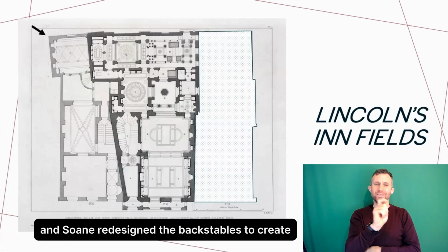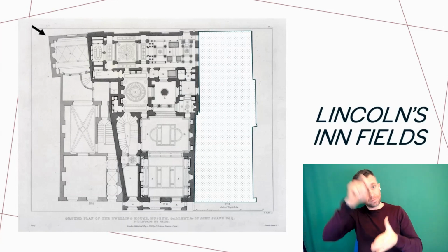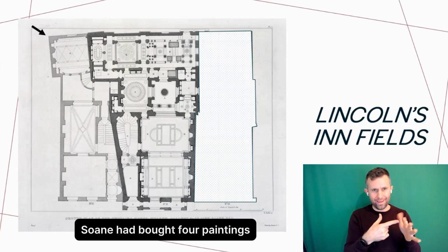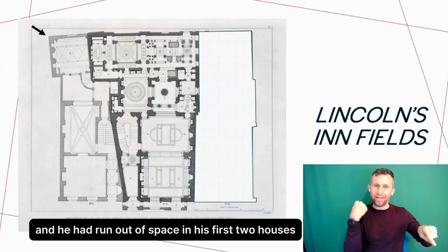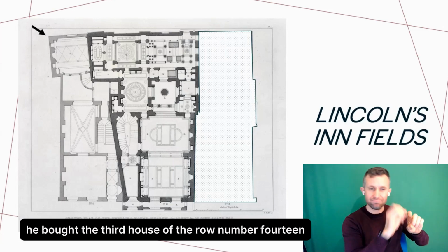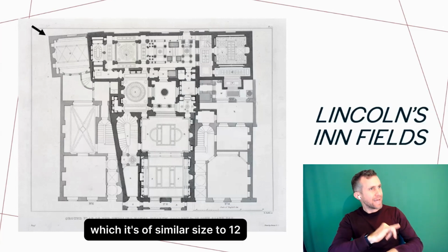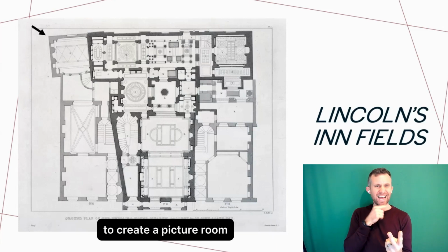And Soane redesigned the back stables to create a gallery space. Then, in 1824, Soane had bought 4 paintings and he had run out of space in his first 2 houses. So what did he do? He bought the third house in the row, number 14, which is of similar size to 12. Soane rebuilt the stables shown at the top to create a picture room.